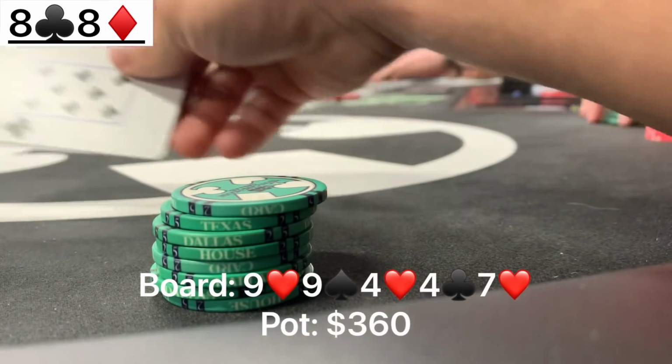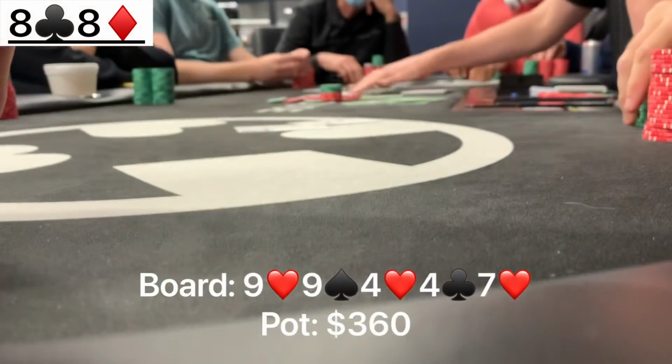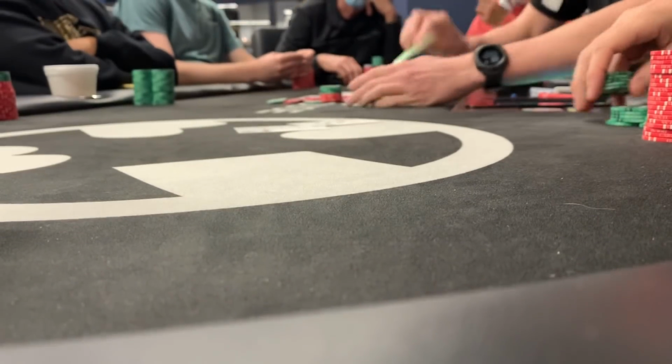We can beat that. We show our pocket eights and end up scooping this pot. Now we are 1v1 against this opponent with a lot more hands to come.